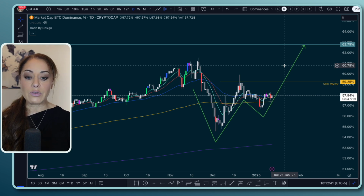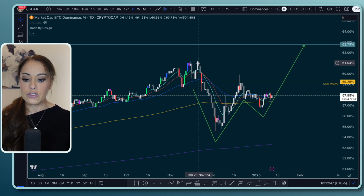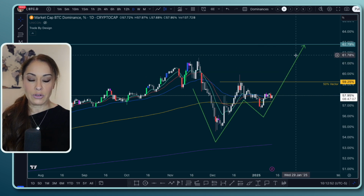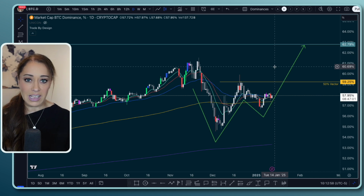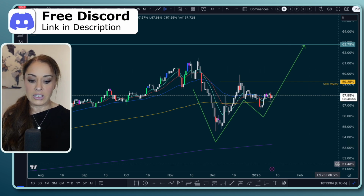Bitcoin dominance has a very key zone at the 62.79 or 62.8 area right up here. And so if this W does confirm and we get that move to the upside and we end up there, then again, that could mean not amazing things for your altcoins. It could just signal to you: we thought it was alt season, but it's not alt season just yet.